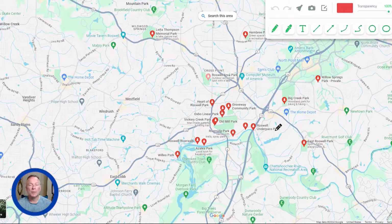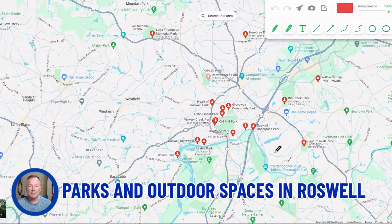One of the things that we hear from our buyers that do move to Roswell is that they're just really blown away with all the different parks and outdoor living that's available for them right there in Roswell.